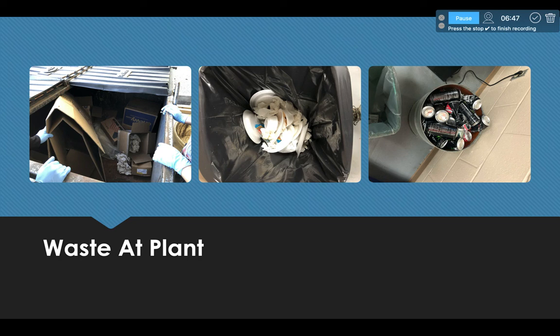And then taking a look on the far left, we have an image of what their recycling bin looks like. It had a lot of cardboard boxes, and despite the recycling being able to accept other types of recycling, there wasn't a lot in there other than cardboard, so the recyclables that they were creating were not getting into that recycling bin.